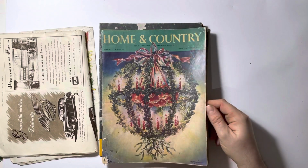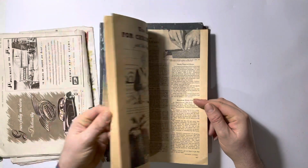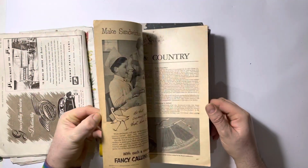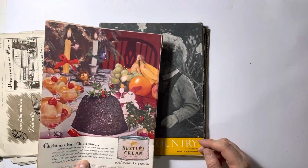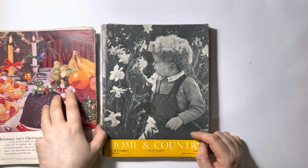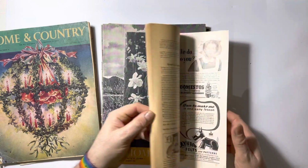So these are Home and Country. These are WI magazines. I won't go through them page by page, but they're just nice, really old magazines with some nice adverts on the back. Look at that. How beautiful is that? So that's the Christmas edition. I liked the front of that as well. I liked the Christmas wreathy thing at the front.